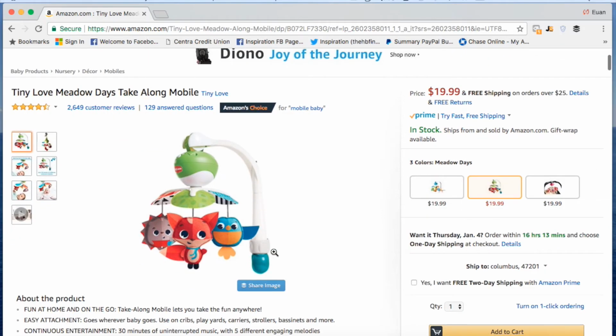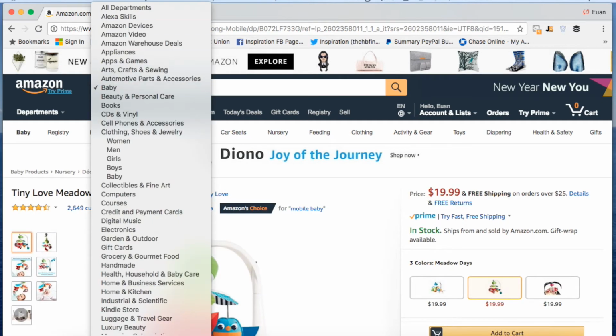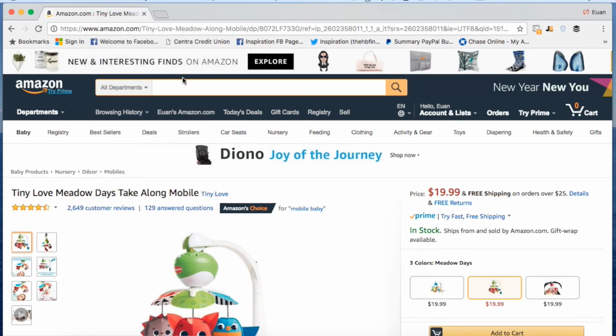So I'm thinking, okay, maybe a baby mobile is a product that I might actually be interested in. It's a product that I can brand, put my own name on it, and it's actually a pretty popular product. So I'm going to see if that's something that I could possibly sell, because looking at this, it has a good price range.